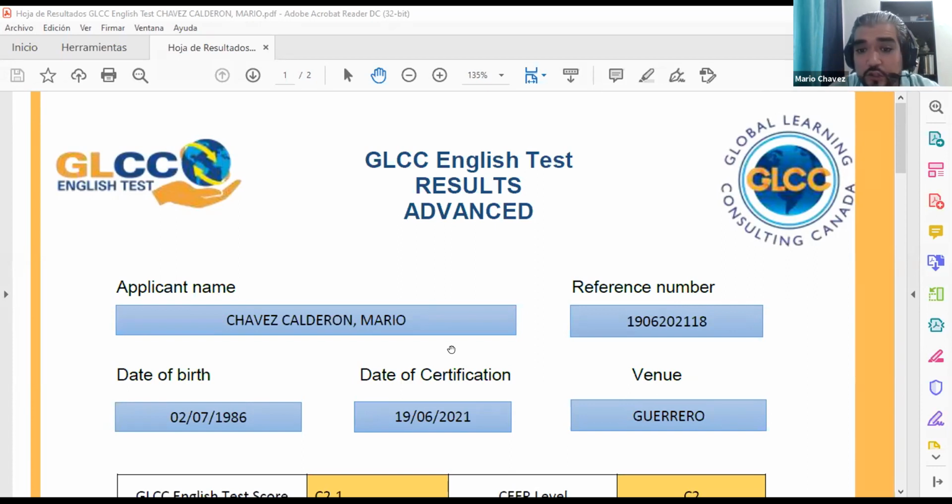Third, it's an online version. You take it online. You don't have to go to a place and take it on paper. The exam is supervised remotely. There is a person checking the way you take the exam through Zoom, monitoring. You have to have your camera open, your microphone open, and they are monitoring the way you're taking the exam.